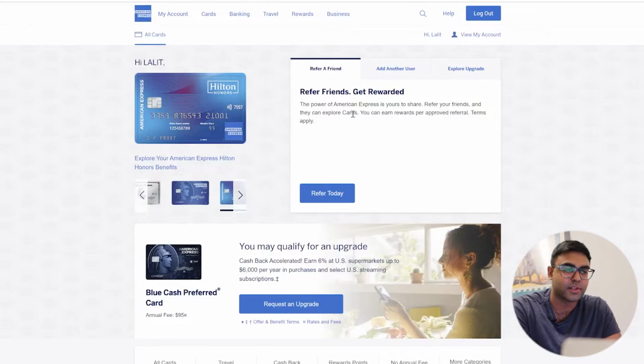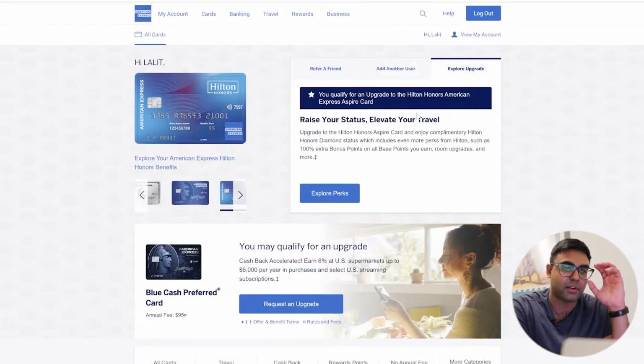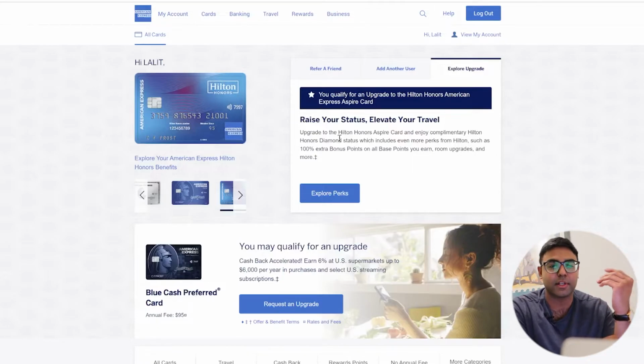From there, you have the Hilton Honors, and this one is the no annual fee version. So referring a friend, pretty much whatever offer they would have when you press refer today, bring along an additional card member. There's no extra bonus here. They're saying, yeah, you get to keep the bonus points essentially that they're spending on your account, but that's kind of a given with anyone that is an AU, authorized user, on your account. And in terms of an upgrade, you have raise your status, elevate your level. So they're telling you, hey, you can upgrade to the Hilton Honors Aspire card, but other than the perks that come with the Aspire card, there's no extra incentive saying, hey, get X amount of points if you upgrade here today.